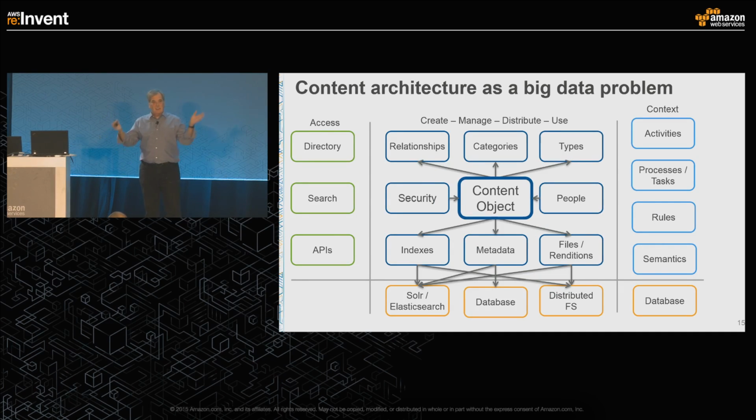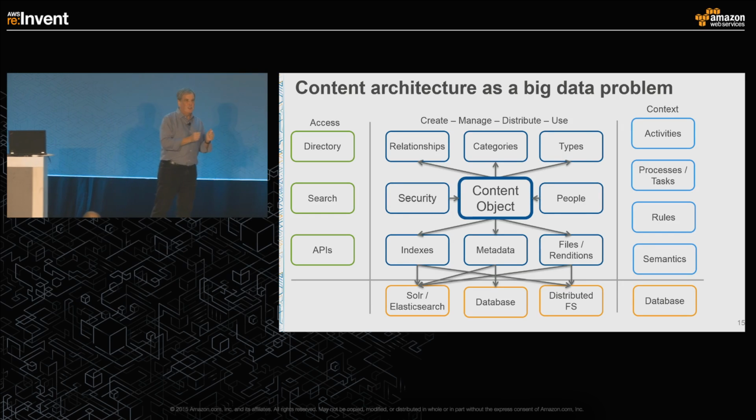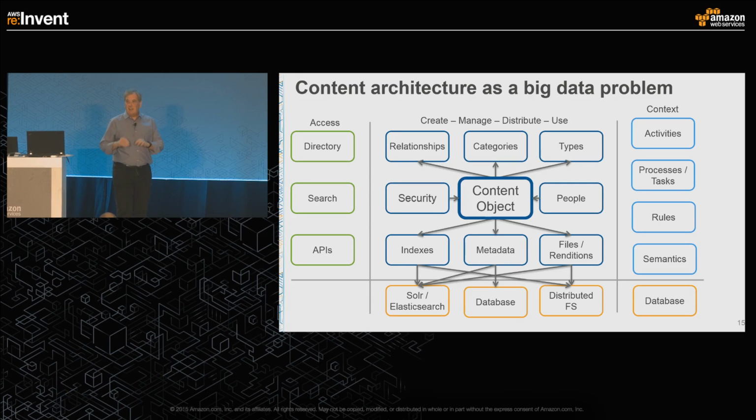And so there's this much richer model than just a file or just a line in a database. There's many different ways that we might want to access it. We might want to browse through a directory to get to it. We might want to do very sophisticated searches or very easy searches, filtered searches to be able to access the information. Or we may just want to have some APIs to directly access it. But we have at the core this content object that has its own identity.